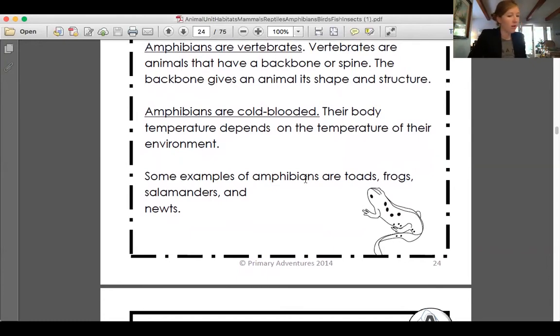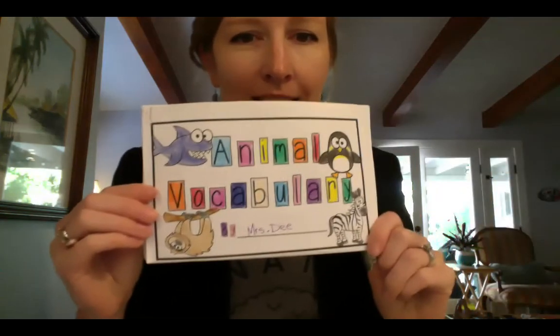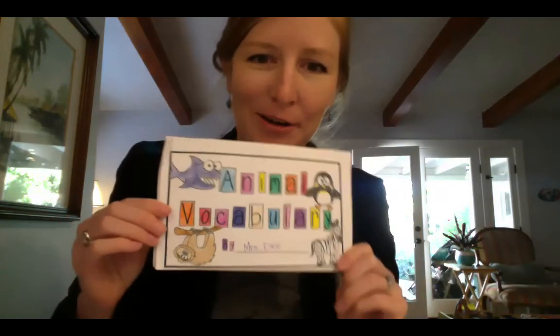Okay, so take out your vocabulary books. We have 3 words to add today, and that's all we'll add for the whole week. You can see I finally colored mine all in. And you're going to flip to a new page.